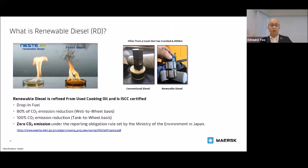In fact, if you look at this slide, you will see that due to the cleaner burning characteristics of renewable diesel, we expect trucks to be able to run more cleanly and efficiently. Lastly, a very important point as well, it is not necessary to have high capital investment to set up the infrastructure to use this renewable diesel. We do not need to invest in expensive storage tanks or charging stations.